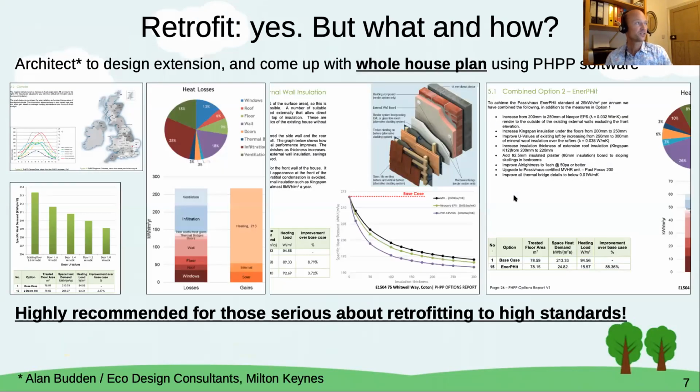One of the main things is when you start thinking about, okay, we want to upgrade the home, but how do we go about this? And that is a bit of a tricky question. And actually, if you want to do it right, the best thing to do is to have, well, in our case, the architect was attracted to design the extension, but also to come up with a whole house plan using the passive house planning package software.